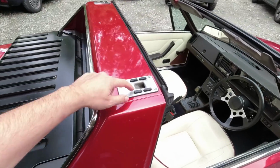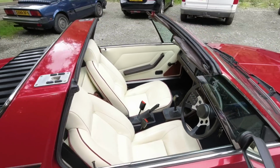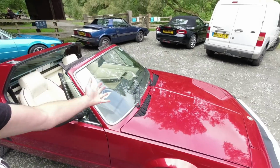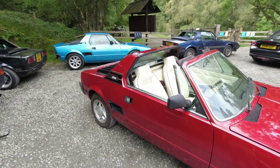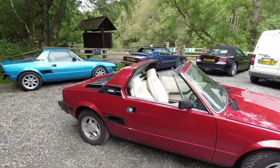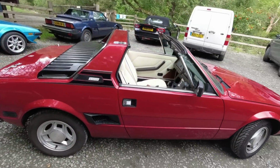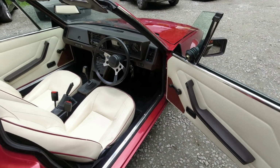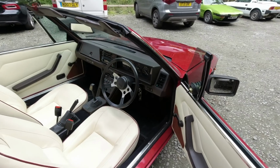So there we go, now we can see where the roof hooks in. Normally you would store it in the load area at the front. This one is full of luggage and camping gear, so we can't do that. We've had to hide it in front of one of these cars. We're sure it'll be fine, but you've got to have the roof off. But there we go, now we've got the full sports car experience going on.